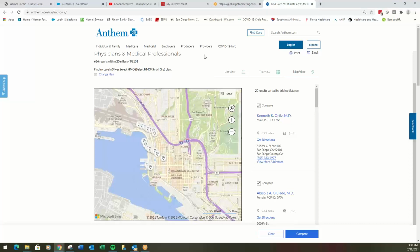If you are a PPO member, remember earlier in the process, we chose a PPO plan. And when you have a PPO plan, you do not need to choose a primary care provider. Rather, you would use the PPO network to find providers that are in your network, and you could go straight to them.